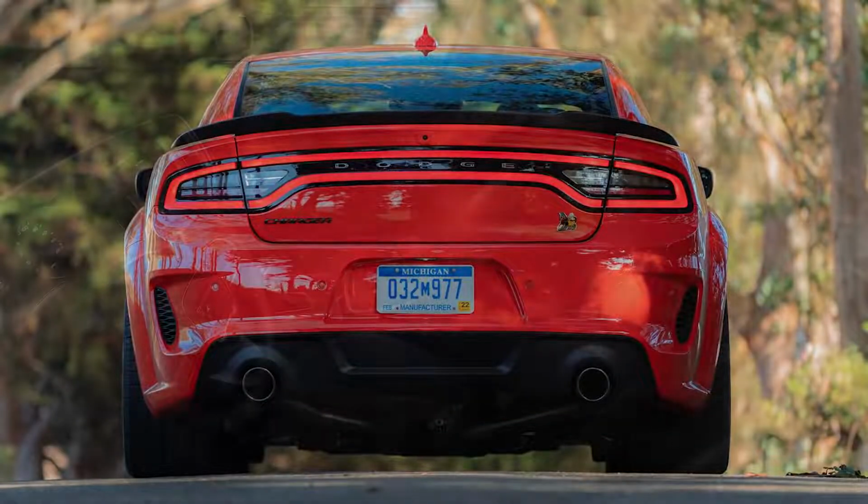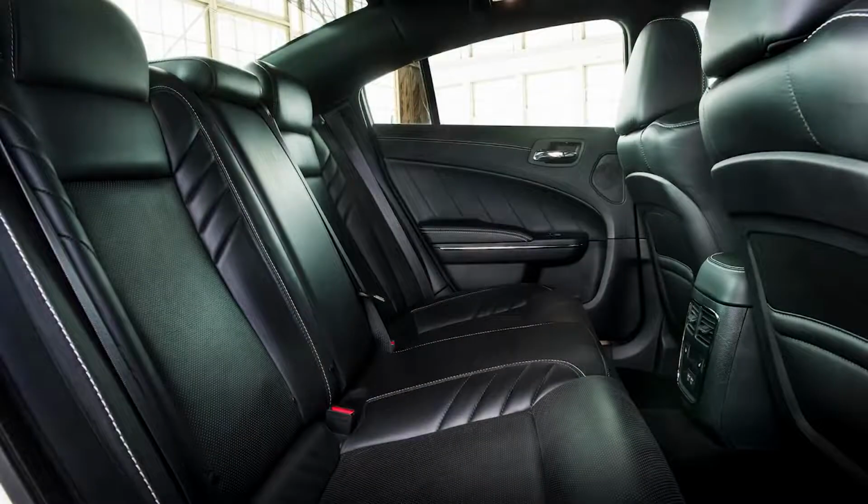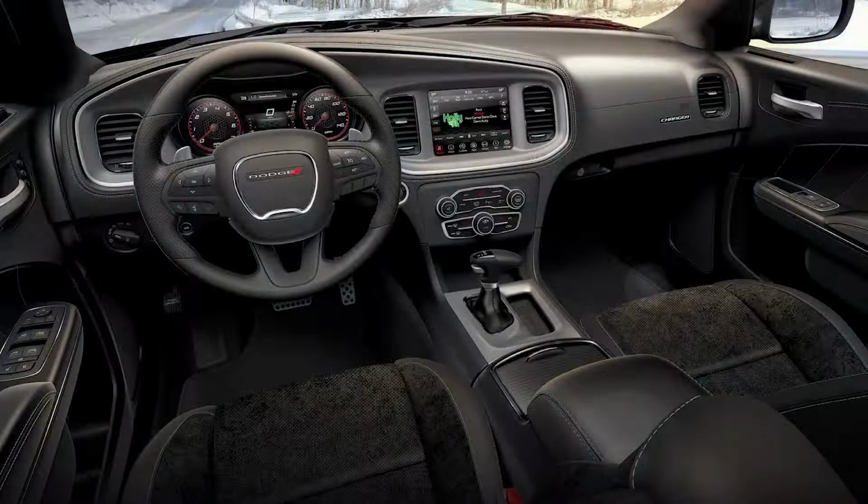Moving inside, any Charger with leather will feature premium French live stitch on the instrument panel and doors. Apple CarPlay and Android Auto are standard across the entire lineup, and there is a 19-speaker Harman Kardon audio system that's available just for the RT, Scat Pack, and Hellcats.